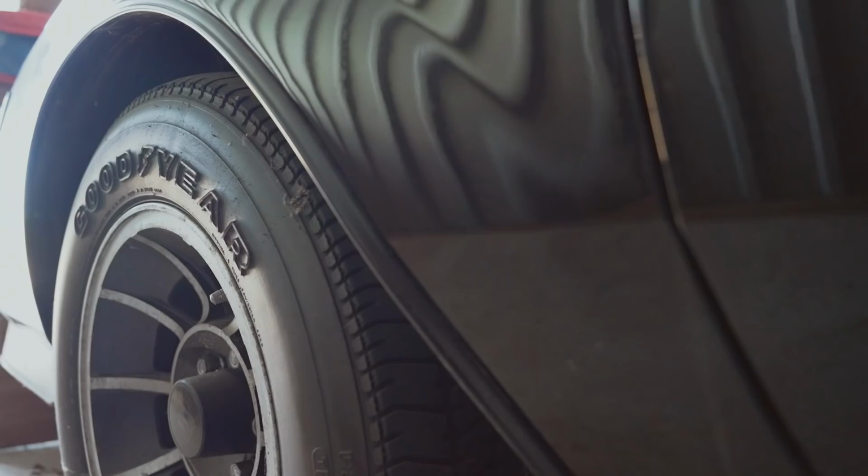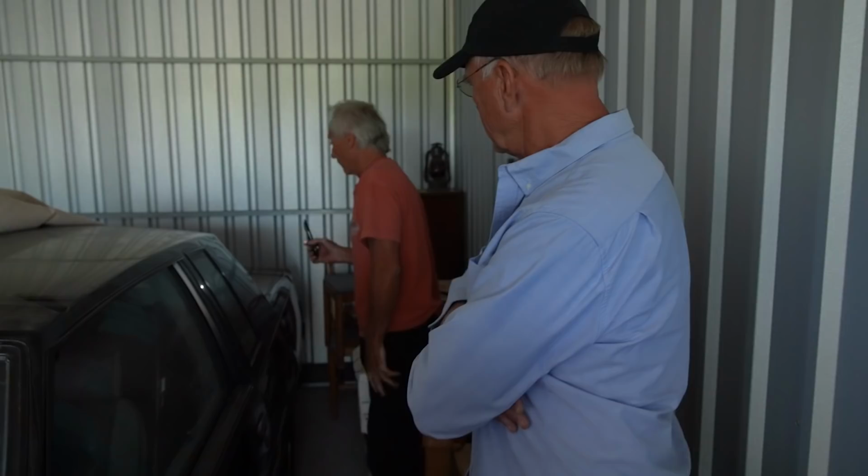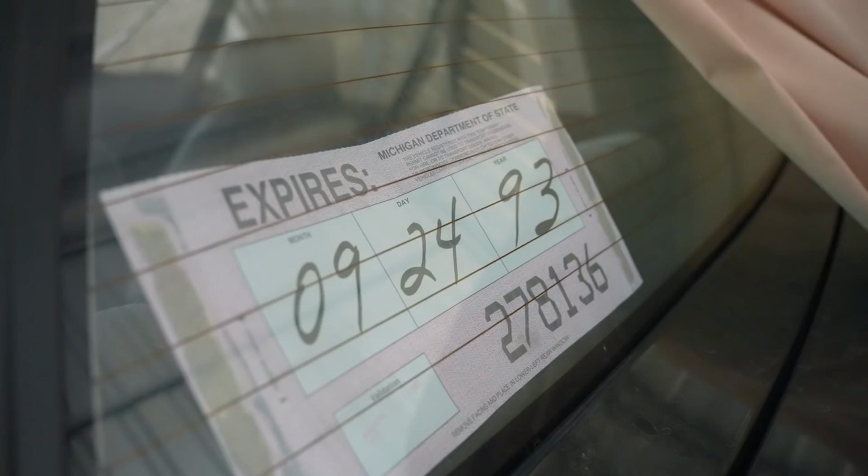If you look at it, there's absolutely no rust on this car at all. Those are the tires the car came with new. And they're still holding air after sitting here for that long. I have not aired them up at all. Here's the temporary sticker. We drove it from Detroit up here on a temporary, and that's when we put it away. 1993. So almost a quarter century ago.